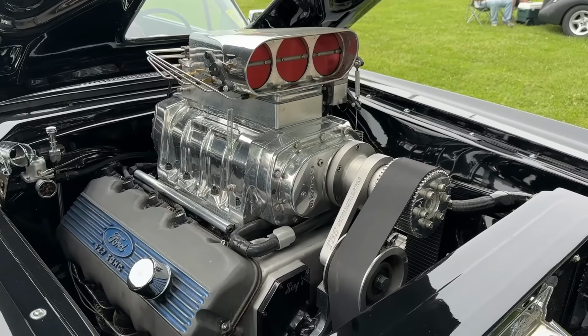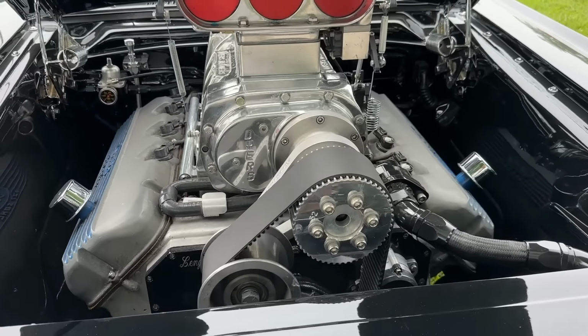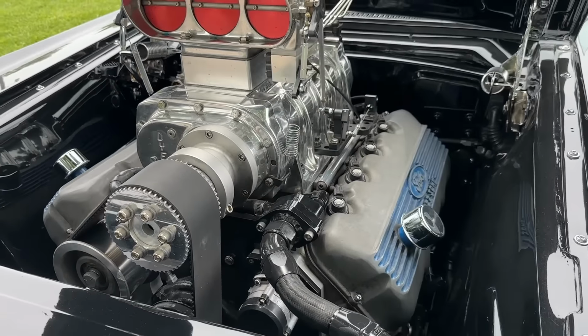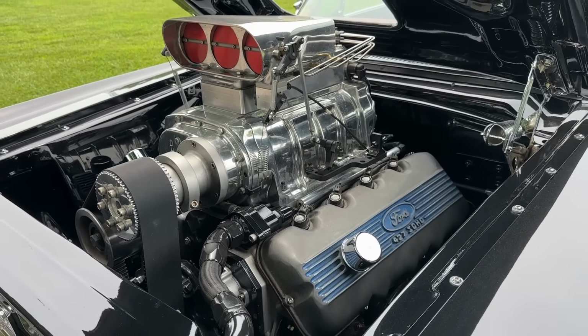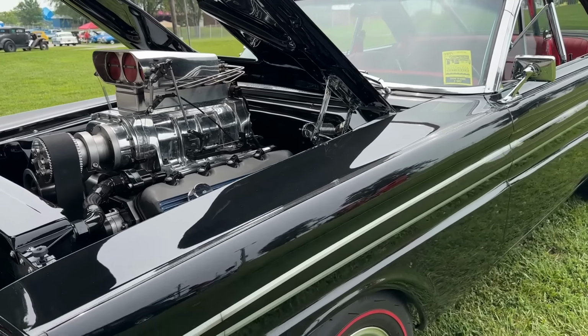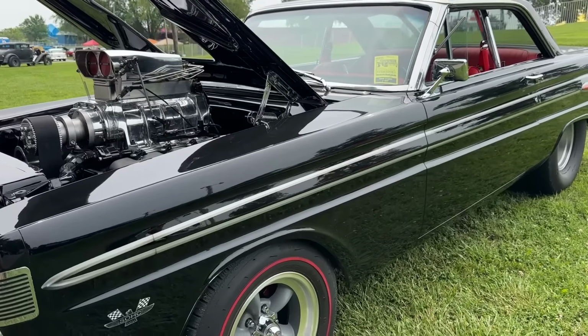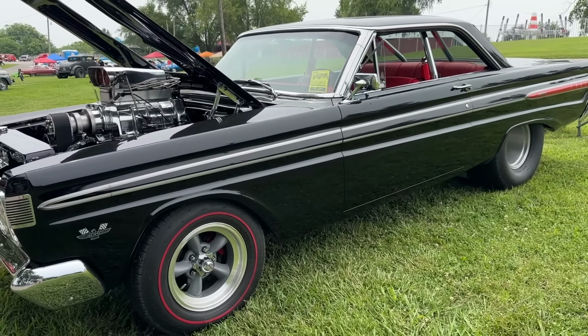And if that wasn't wild enough, this thing has a blown and injected 427 single overhead cam, otherwise known as a cammer, an exotic Ford racing engine. Not something you'd expect in a pro street car like this. This is a one-of-a-kind combination and definitely a throwback to Ford and Mercury's factory-backed racing program in the 1960s.